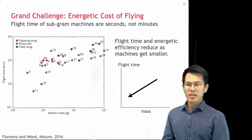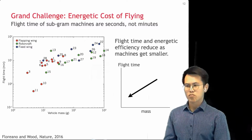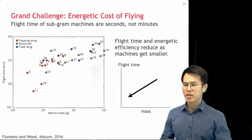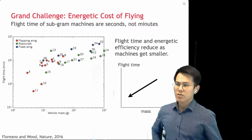Probably realistically, 1 minute would be extremely impressive already. So there's still a few things we have to do in order to make these robots eventually be useful in actual applications.